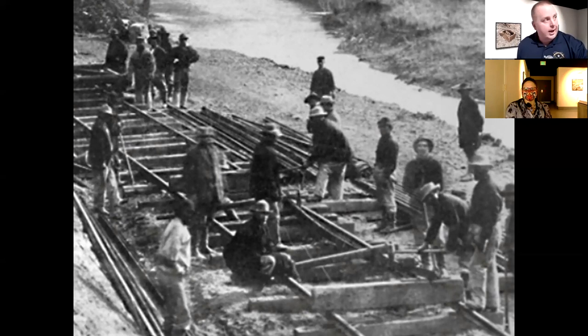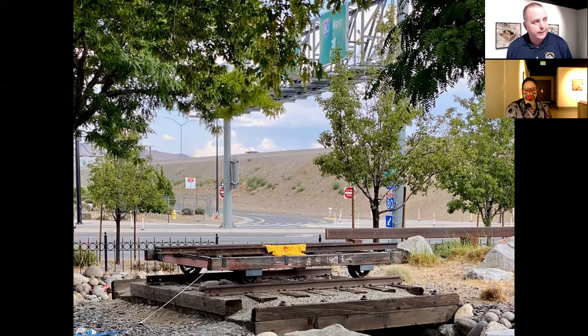The last feature in the Lillard Railroad Park, and the last stop on this virtual tour here, is an actual piece of the Transcontinental Railroad. This is a bridge of the Transcontinental Railroad that was relocated here in 2004. This bridge was originally located near the intersection of what's now Prater Way and McCarran Boulevard, and it was moved to Lillard Park, and we believe that it was likely built by Chinese railroad workers.